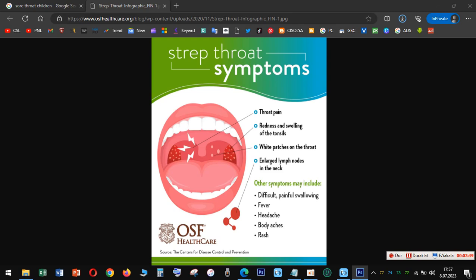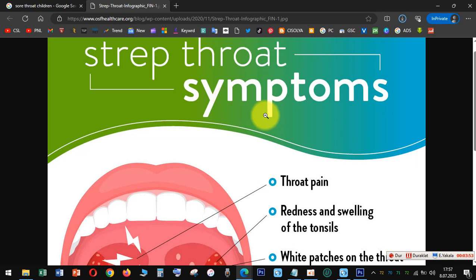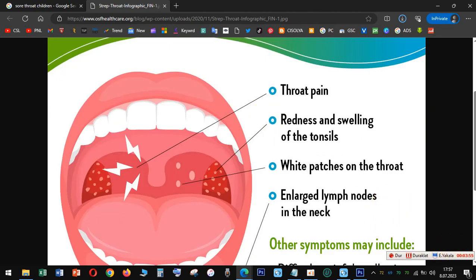Signs that a sore throat could be an emergency. First and most important, here's when a sore throat could be a sign of a real emergency.